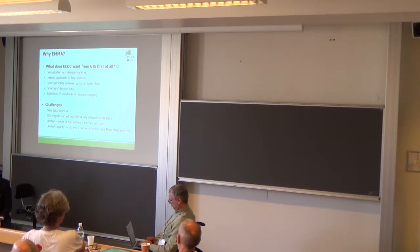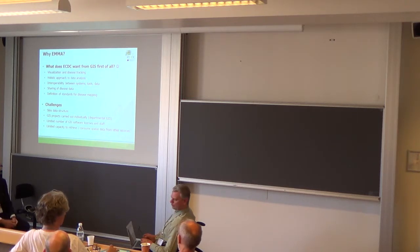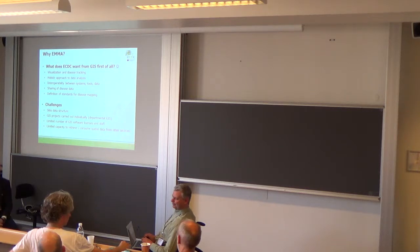The challenge that we faced was that in reality we still have a silo-based structure for data. The GIS projects are often carried out individually, so it's a departmental GIS. We have a limited number of GIS software licenses and GIS skilled staff that know how to use those software. And we also have a limited capacity to retrieve and consume spatial data from other sources. So every time that we have an exercise where we need data, we don't record the lessons learned. We have to redo it all over again, and maybe next door colleagues are looking for the same data that we look for. So we're really missing an enterprise approach.